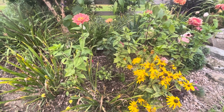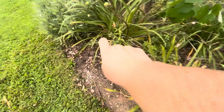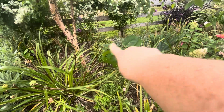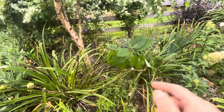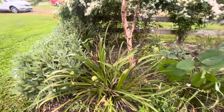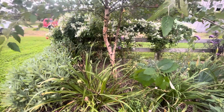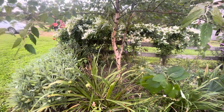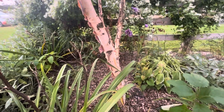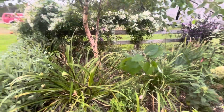But there's 1, 2, 3, 4, 5. 5 of those. Here's the Incrediball that I transplanted. There's one there. I transplanted 3 of them. There's one there, and one there. I want them to be the middle part of the middle layer under this river birch, which I absolutely love. Love the peeling bark. And it's like a peach colored peeling bark. Absolutely beautiful.